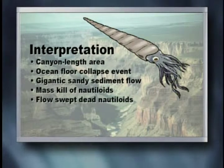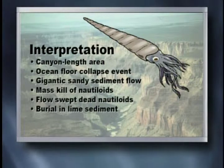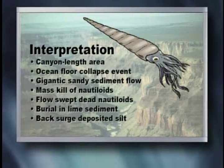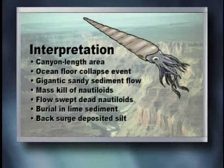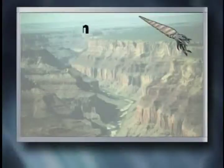And the dead nautiloids were swept into the flow. They were buried in the lime sediment. The back surge or the recoil created the thin beds that are on top of the nautiloid layer, those thinly layered limestone and chert layers sitting on top. And then the last part of the interpretation, the limestone strata were deposited in minutes, not millions of years. So this happened quickly. Very quickly. Boom. And so that's the world that the nautiloid layer has led us into.